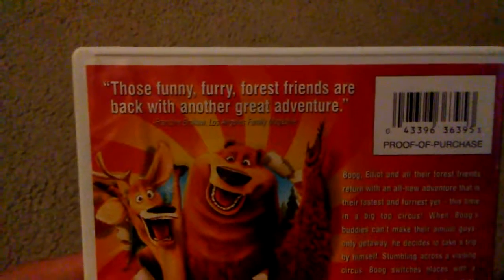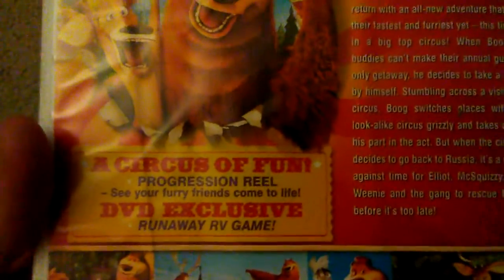And in the back it says, those funny furry friends are back with another great adventure. It includes a progression wheel. See your furry friends come to life. Here's a disc, you can see Boog and Elliot and then the uncut Eagle box. Anyways, Open Season 3 is a really good movie. If you hate it, I respect your opinion.